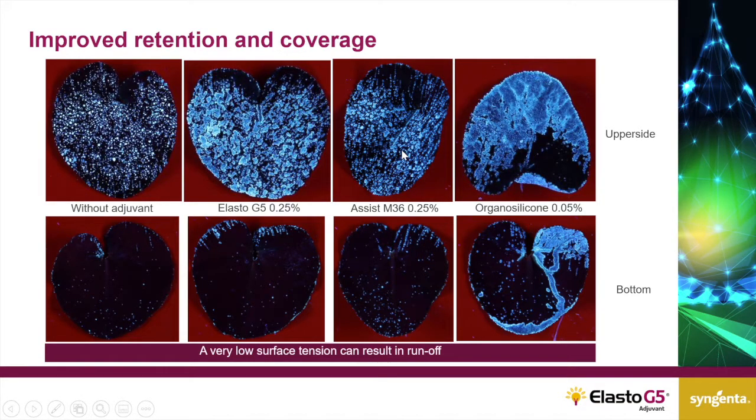The other good one in here is Assist M36, which is an adjuvant that we're working on to bring to market later on, maybe next year. But this is an organosilicate. You can see all the run you're getting down to the edges and how it's running underneath the leaf. It's not getting where we want it.